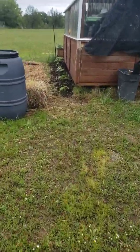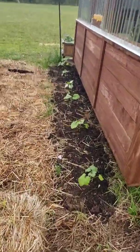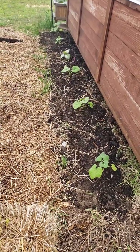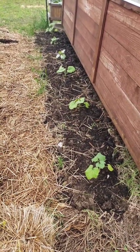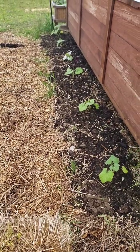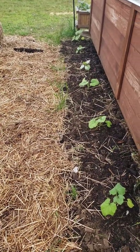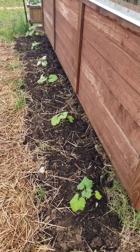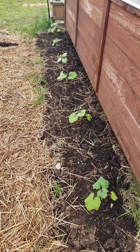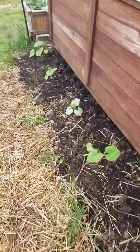I had really good luck last year planting them next to my greenhouse away from the garden. I was really worried about squash bugs. I did not have any squash bugs last year, but this is a different type that is very resistant to vine borers. It has a solid stem instead of a hollow stem, but it doesn't say much about squash bugs. So let's hope we have good luck this year again and have no squash bugs.